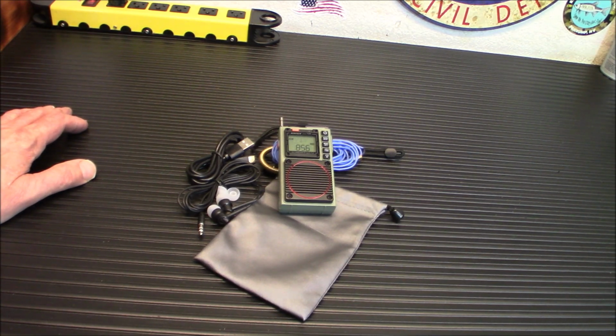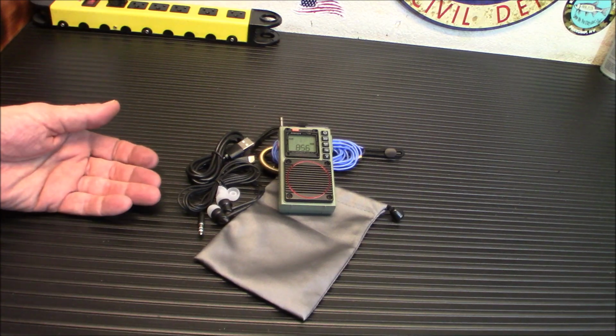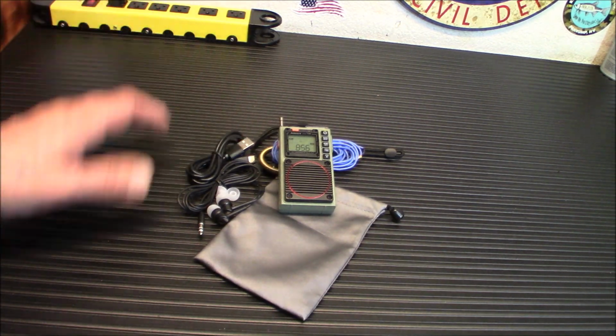I would have liked to see it a little bit wider on the upper part of the shortwave band, maybe into the 27s or 28s, but not bad. You get the main part of the shortwave band that you're going to be listening to anyway for shortwave broadcasts. So anyway, folks, that's the video for today. I hope you guys enjoyed it. I was really impressed with its performance.